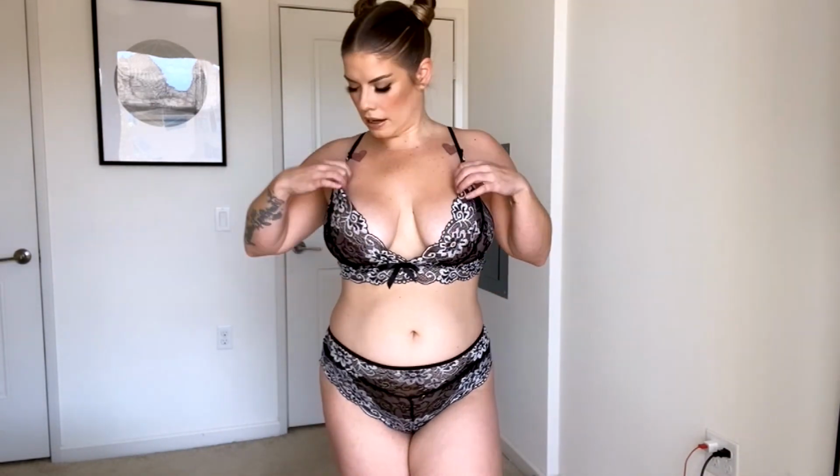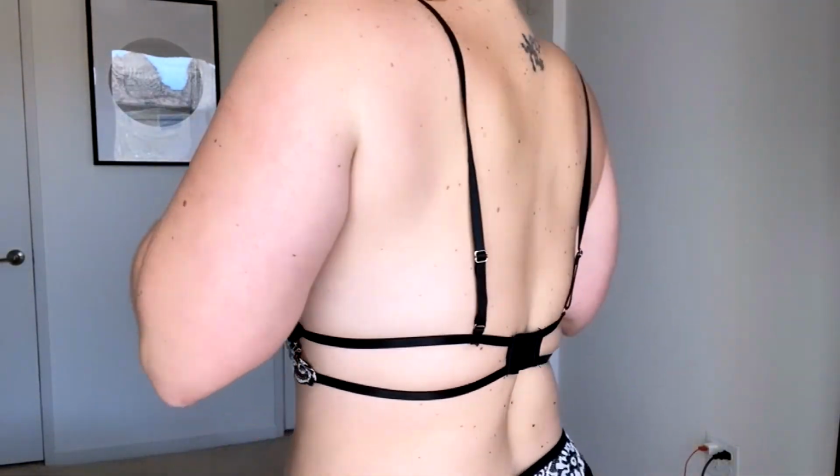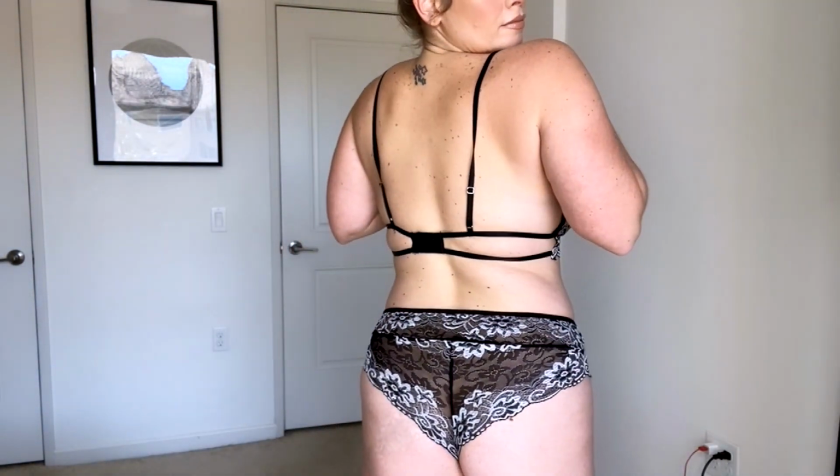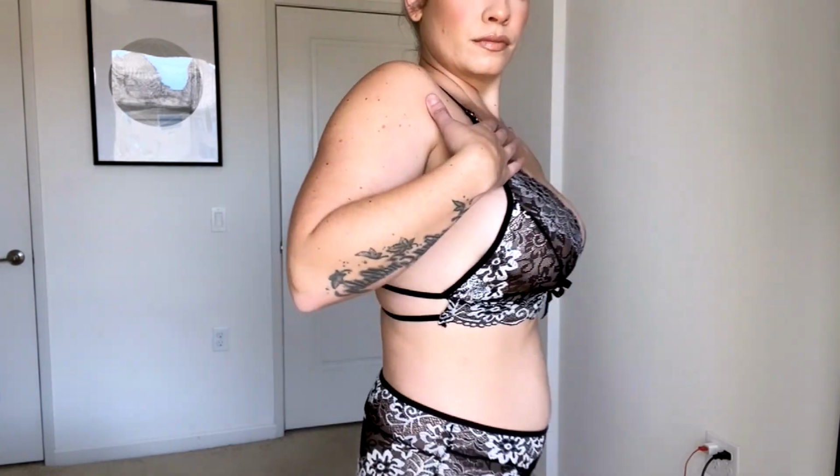Very comfortable, very stretchy. You could wear this under anything, or even sleep in it. It's that comfortable. I really, really love this so much. I kind of want to get it in every color just because it's so comfortable and so feminine. I mean, come on. Here's a little close-up of the details. Very, very cute.